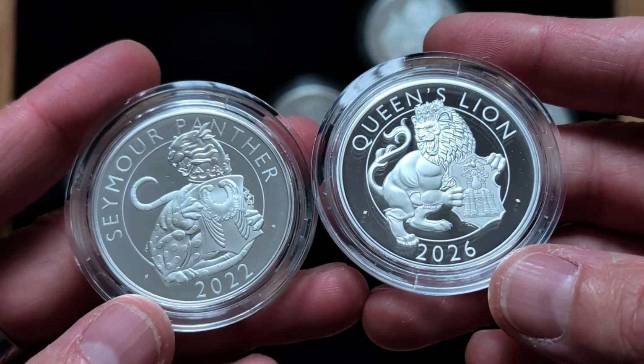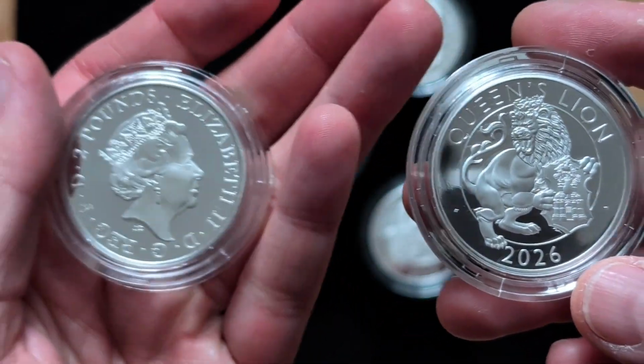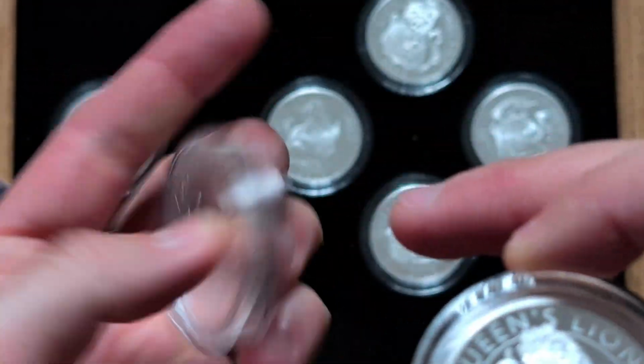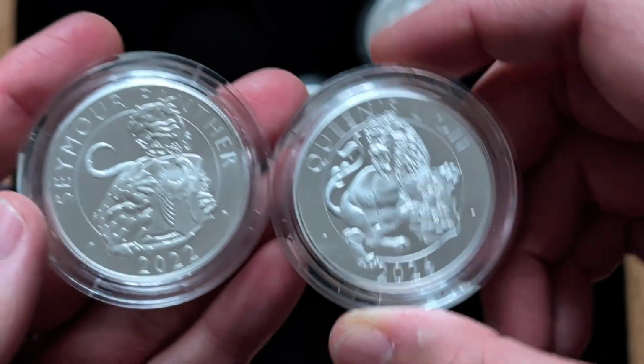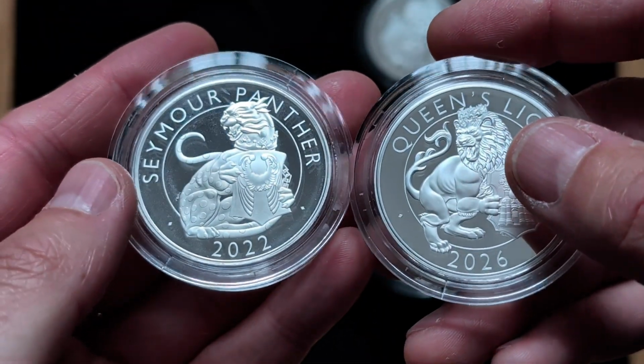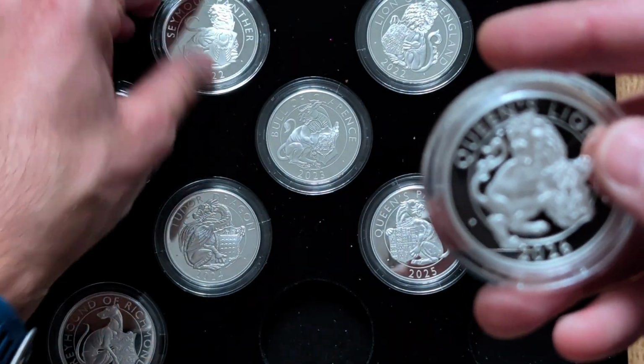Back in 2022, and this one still looks okay. I'm surprised it hasn't started tarnishing. I know some Royal Mint coins that are a few years old, especially silver ones, start tarnishing quite quickly, but it's good to see that this one still looks relatively fresh, being nearly 3 years old.